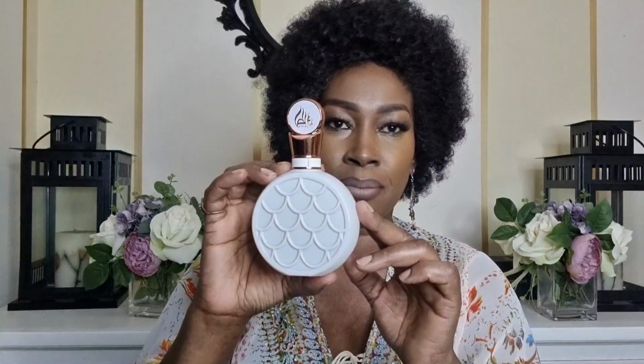This is Faa Rose by Lataffa, and I love this bottle. This is very beautiful. I love the white bottle. Now, I know it kind of feels a bit cheap and flimsy, but I kind of love that rose gold. It looks nice. It looks really nice on the vanity. On this side, it's got this very scale kind of design. I love this one.